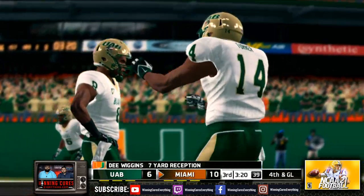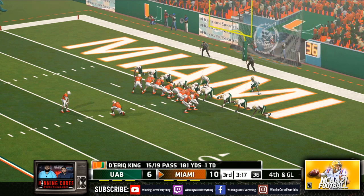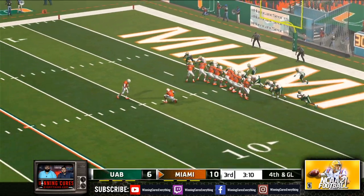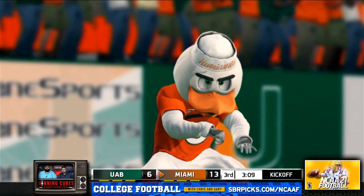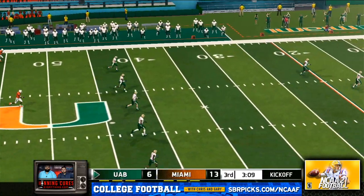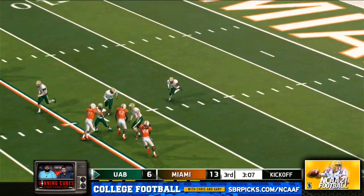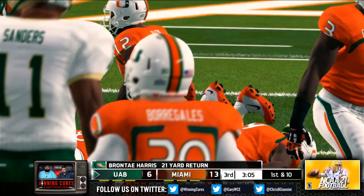And he tackles him hard at the 1. Wiggins picks him up around 7 yards with that catch. It's 4th down. This one should be makeable. Kicks up, and he's got it. Everyone's all lined up and ready for the kickoff. Excellent kick. Makes it out to maybe the 19-yard line.